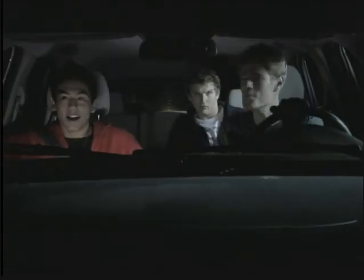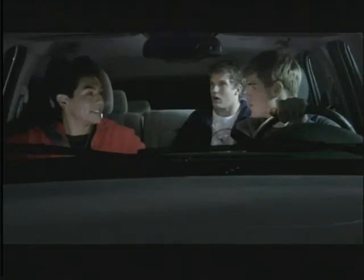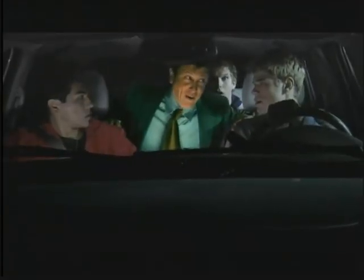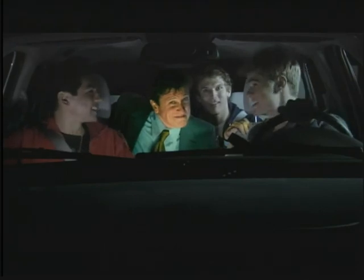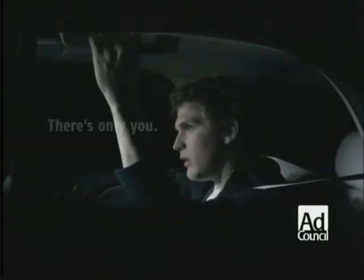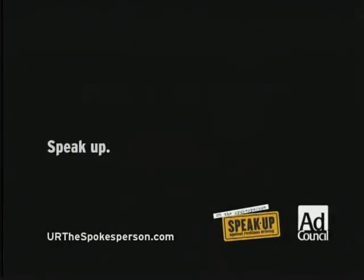No, I am not, man. Dude, I dropped my phone. Oh, the road! Whoa! Okay. How would you like to save your life from an ugly, reckless driving death? Don't answer yet. There's more. Act now by slowing down, and we'll guarantee you complete satisfaction. That's awesome! In the real world, there is no spokesperson to prevent reckless driving. There's only you. Speak up. Whoa, Andy, slow down.